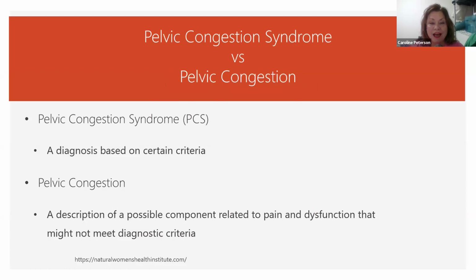A person can have pelvic congestion even if they might not have had the diagnostics to confirm that they have pelvic congestion syndrome, or if they have the diagnostics and they don't quite meet the parameters, they can still be experiencing a functional type of pelvic congestion that can also be related to pain and dysfunction, even if they haven't met the diagnostic criteria for pelvic congestion syndrome.